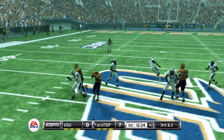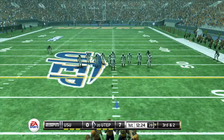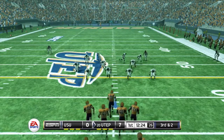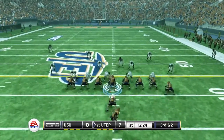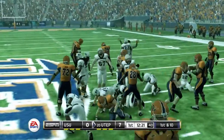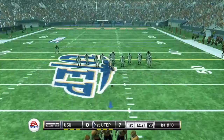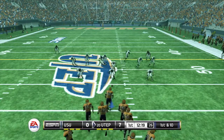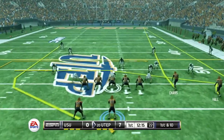Throws incomplete, broken up. When you're in zone coverage, that means your linebackers have got to be ready to defend the pass coming into their area. That was a good reaction to tip the ball away. And they'll bring in the goal line set for this one. He makes it to the 45-yard line. He didn't get much, but he got enough for the first down. Well, that's really all they wanted there, was to pick up the first down and get a fresh set of downs and continue to move the ball downfield.